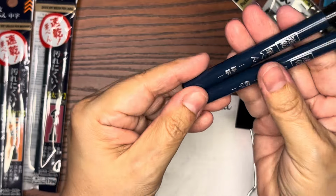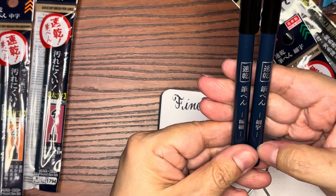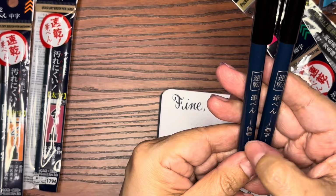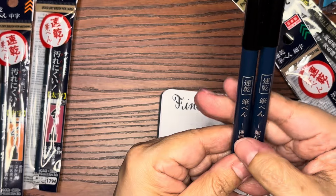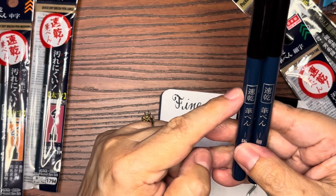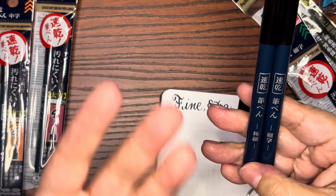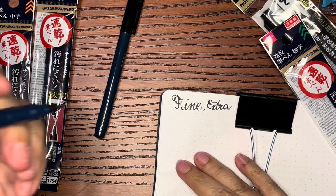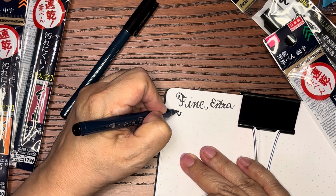They are the same color. I don't know what they say. This last character on the bottom is different. Oh, well, so is this one. So that's probably the brand, and that's the type of pen, and this is the size, I'm guessing. So this is supposed to be fine. Not extra fine. Geez.